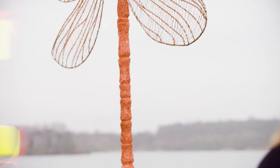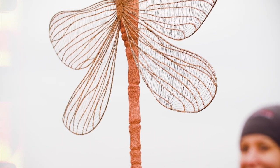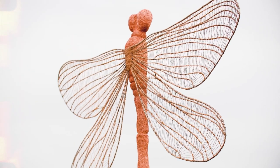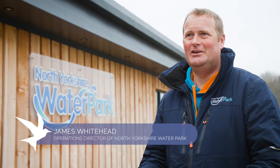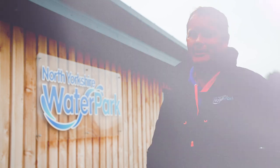Visitors to the water park are going to absolutely love the sculpture. Obviously we're well known for all the activities around here, but there are also the tranquil walks. So when people are walking around, they're going to be able to see the sculpture, have a look at it, read the information about it and hopefully learn something about the nature around here.